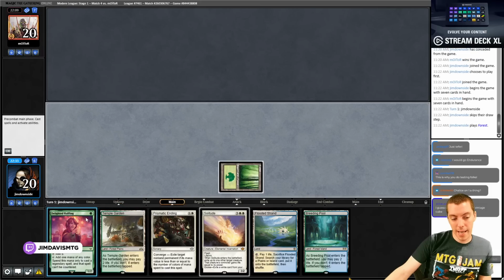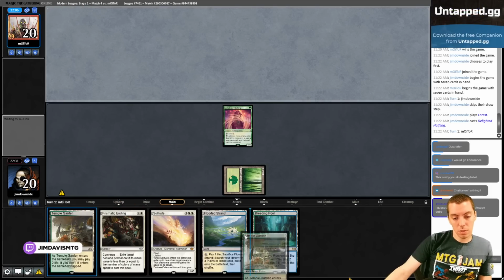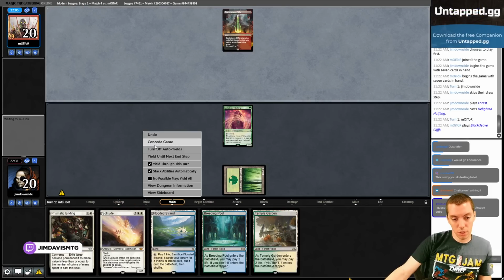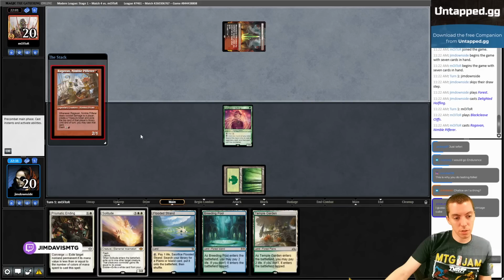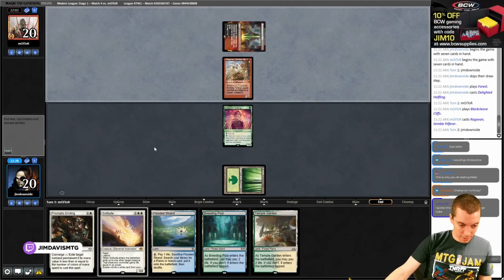We got our Halfling. Zagoth. Hand is, I should not be F6'd. Old Ragavan on the draw. Yeah, not so exciting for them.